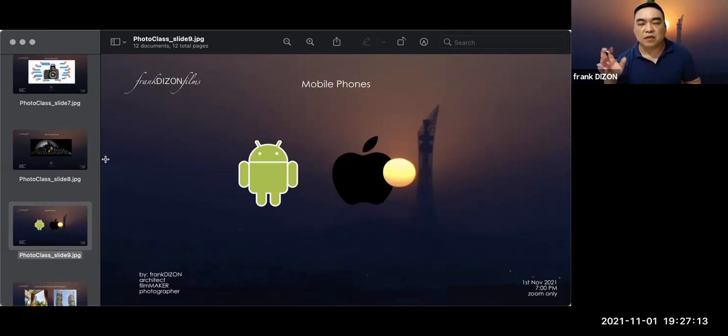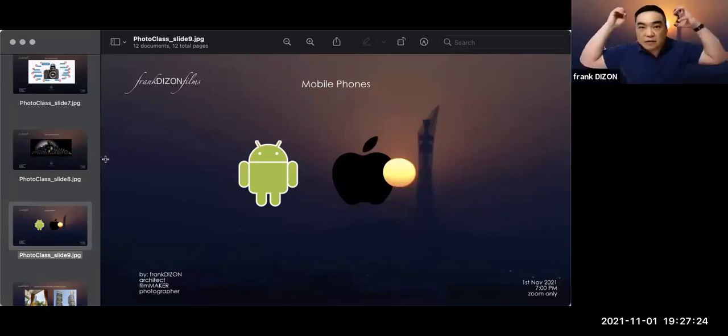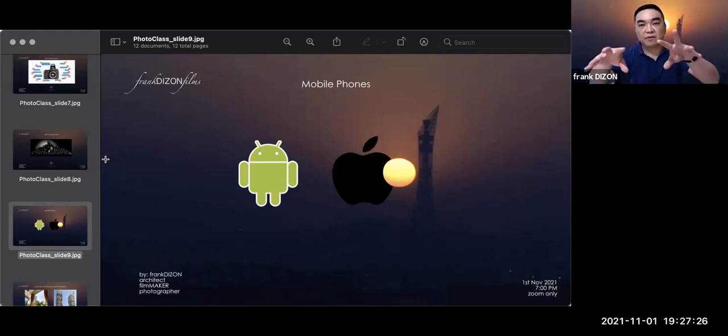It will show grain a lot. But the thing is that you just have to think that your main source of light must always be behind you, like the sun, so it gives a lot of light to where you're photographing. Okay, that's number one. So use your phone's ultra-wide angle in your projects.